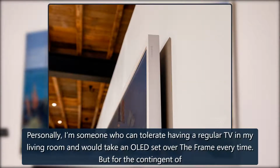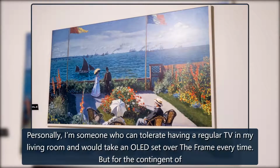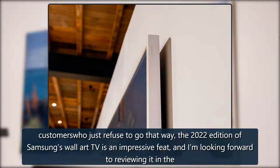Personally, I'm someone who can tolerate having a regular TV in my living room and would take an OLED set over the Frame every time. But for the contingent of customers who just refuse to go that way, the 2022 edition of Samsung's wall art TV is an impressive feat, and I'm looking forward to reviewing it in the weeks ahead.